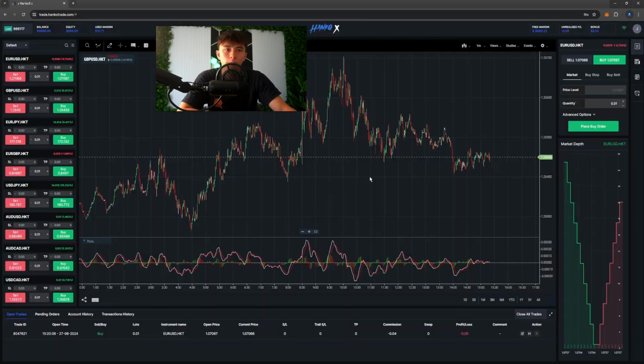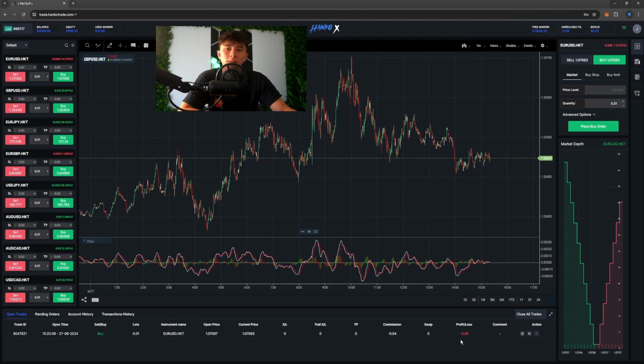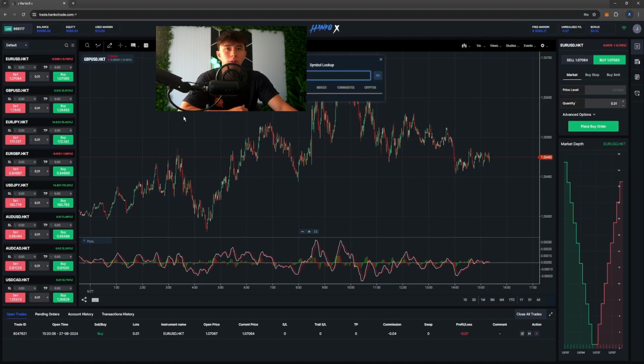That's what I'm talking about. That is an efficient, fast trading platform. Within seconds, I'm already in this trade. So now, as you can see down here at the bottom, you see my profit loss, you see where I entered, current price. And then if I wanted to enter stop loss now, I could. But let's change charts here.